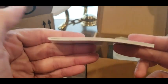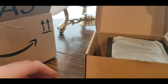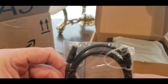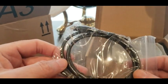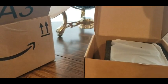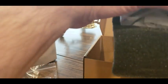We got the nice little manual. We don't need it. It's really simple to hook up. So like I said, I'm going to try on the PS4 do it. We got the THX or THQ cables. I forgot what these are called. Oh, we got those. We got the standards, the USB, and the red and white. And I'll take a look at this little guy.